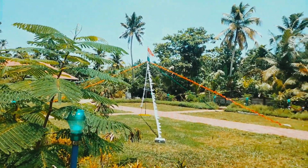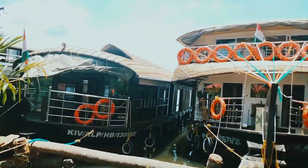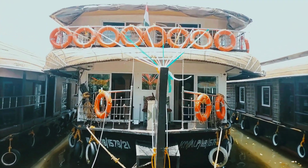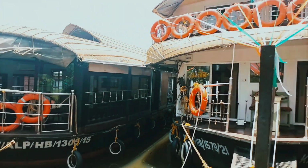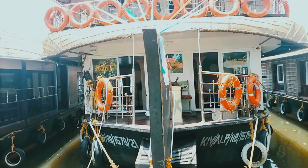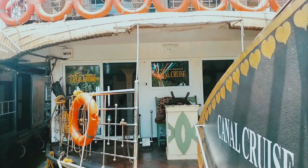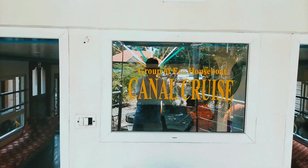You can see this preparation for Independence Day, and this is our houseboat, eco houseboat. I'll show you. A lot of houseboats are parked here. Check this out. Now I'll get in the houseboat. Our houseboat name is Canal Cruise.